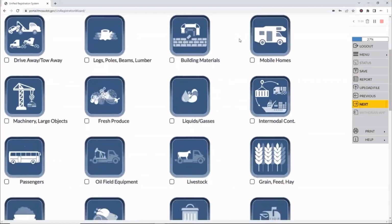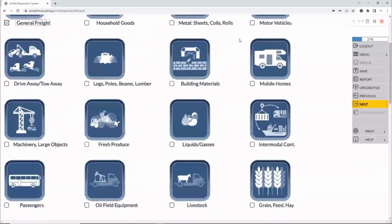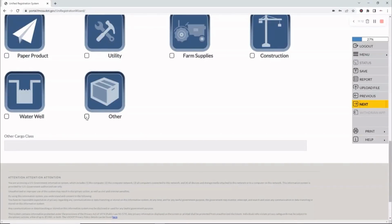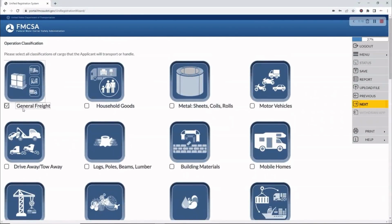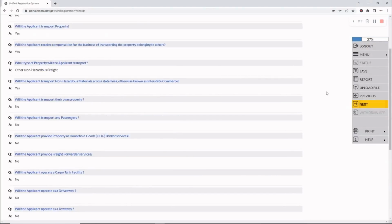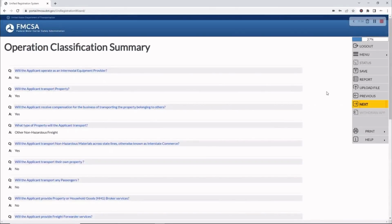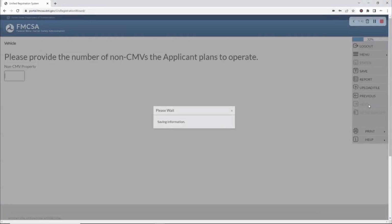This page is going to show you all of the cargo you can click on. If you don't see a cargo that you're going to be carrying, you can click on Other and type it in below. It will automatically always click General Freight for you, so if you are not doing that, you will want to unclick it. I'm going to leave it clicked as that is what we are applying for today. Once again, that summary is going to pop out to ensure that I filled everything correctly up to this point. Now we're going to go over the vehicles.